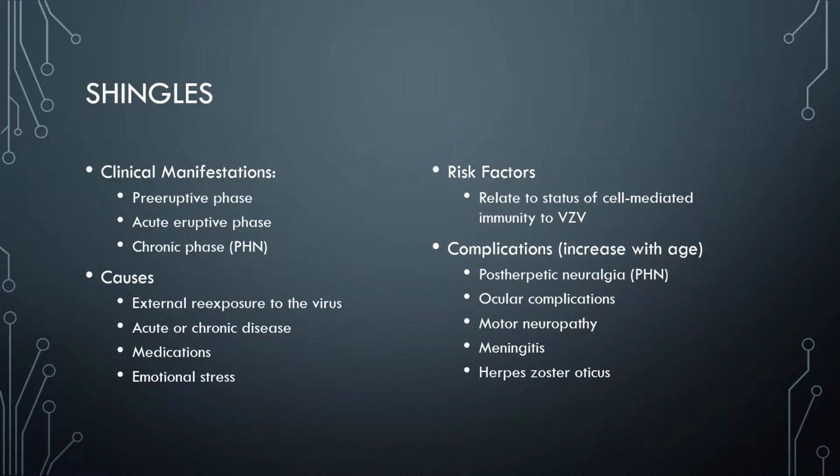The second phase is the acute eruptive phase, and it's during this phase that the rash appears. The lesions begin as erythematous macules and papules that quickly develop into vesicles. The lesions tend to form over a period of 3 to 5 days. And once they form, they go through the stages of rupture, releasing their contents, ulcerate, and finally crust over and become dry. And it's at this point that the patient is no longer infectious.